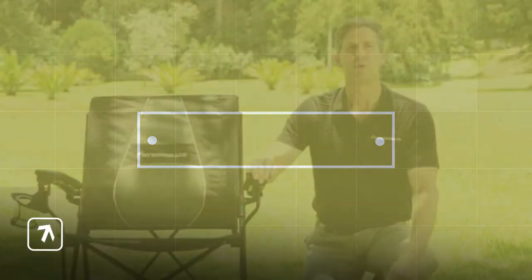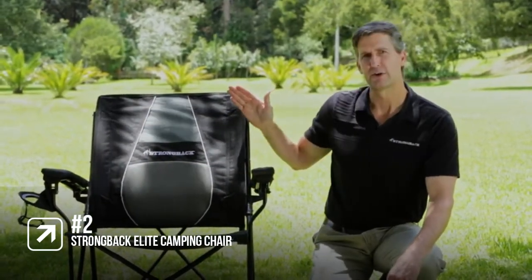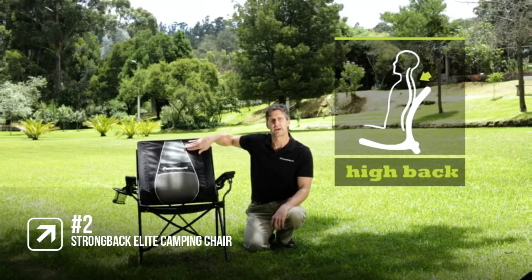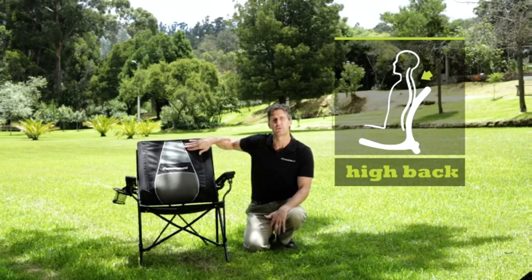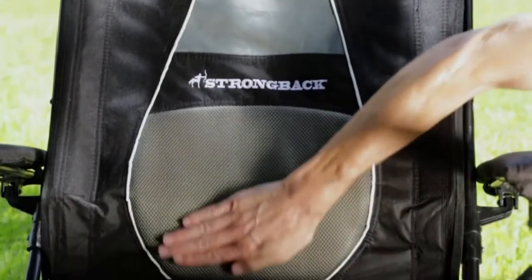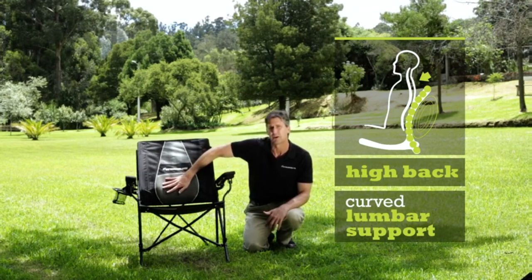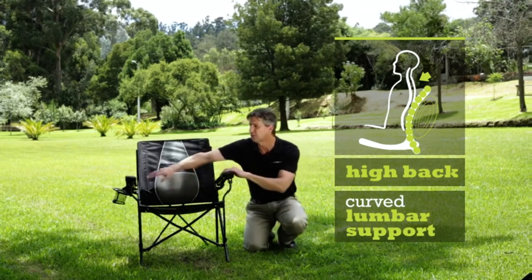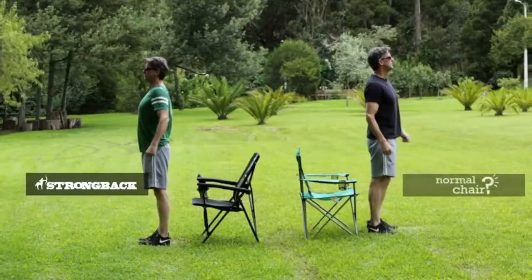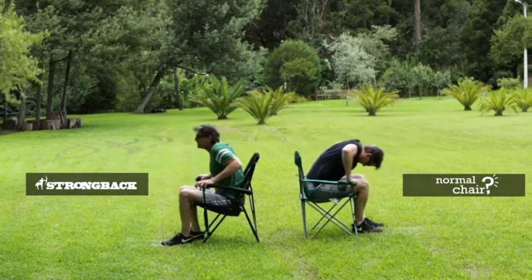And at number 2 on the list is the STRONGBACK Elite Camping Chair. This large chair will support 300 pounds. It also feels like a big, strong chair, so you will feel secure sitting in the STRONGBACK Elite. The main benefit to this chair is the amazing back support it offers. It has a patented lumbar support to align your back for great posture. This makes the chair super comfortable and even helps to relieve neck tension and relax your body. You'll quickly find yourself nodding off because it's so comfy.